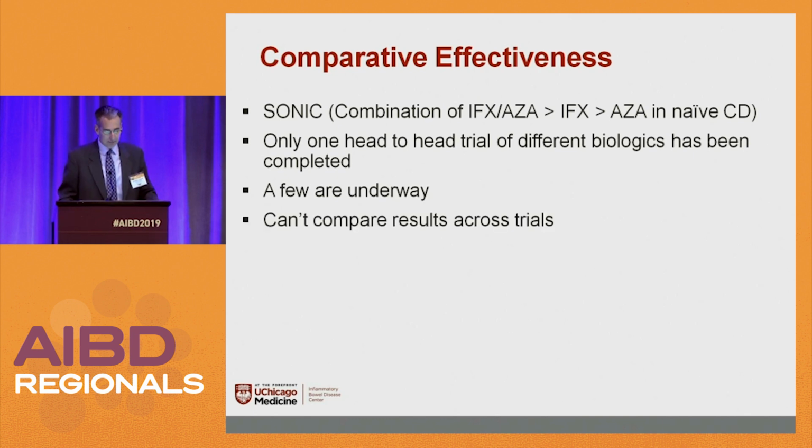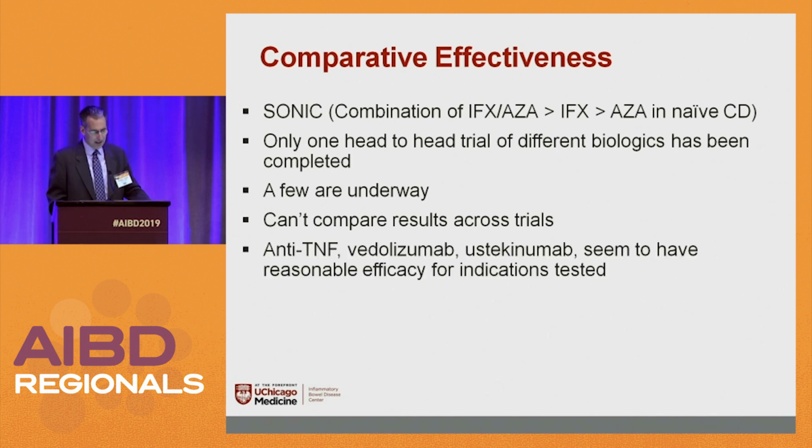There's only been one widely presented head-to-head trial between the different biologics, but there are a few underway. And it is difficult to look across trials. There are different endpoints, different patients, maybe they're done in different countries. So sometimes what people do is they say, well, what's the benefit over placebo? But I actually don't buy that as a legitimate comparison. For Crohn's disease, we have FDA approval for the anti-TNF therapies, vedolizumab, and ustekinumab as the biologics, and that's because they work.